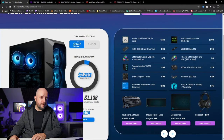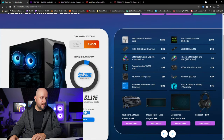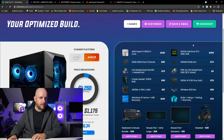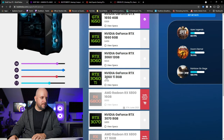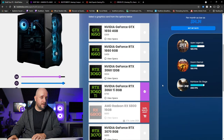Well, we're looking at a $1,213 total price. That's quite good. Now, this is if we go with Intel. We switch to AMD, and it's going to rebuild it, and it's going to be $1,250. Let's go ahead and stick with AMD, why don't we? So, this comes with a NVIDIA GeForce GTX 1650 4GB card. Let's customize. Okay. Now, it appears as though there's a 3070 available for $855. That's only a little bit more than the 3060 Ti, but we're going to go ahead and stick with the 3060 Ti here. Now, this obviously makes a solid difference in our price, but $1,684 is quite good.